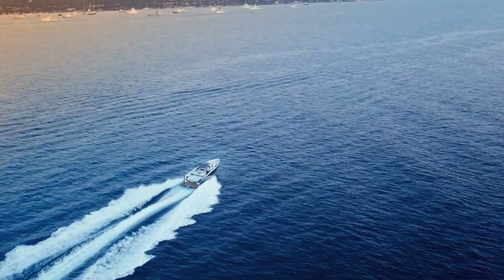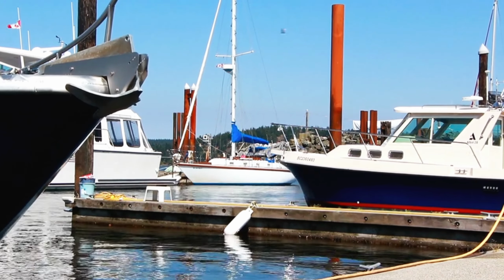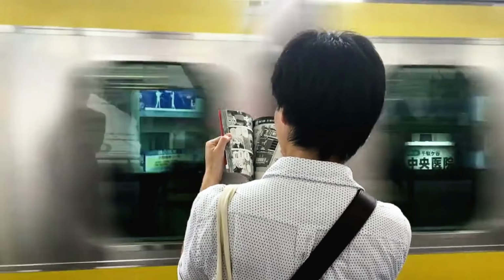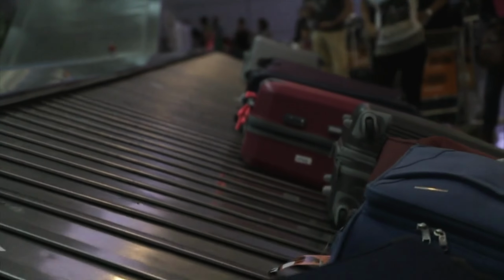And there you have it, the 10 banned items you should never bring on a cruise ship. Packing smart means you'll breeze through embarkation, avoid delays, and enjoy your trip stress-free. Remember, cruise security takes safety very seriously, so double-check before you zip that suitcase shut.